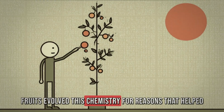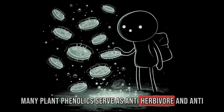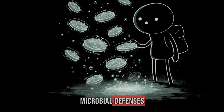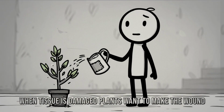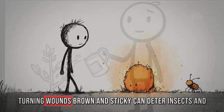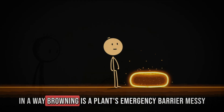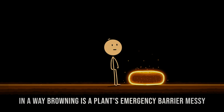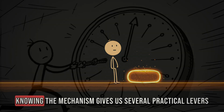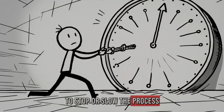Fruits evolved this chemistry for reasons that help their survival. Many plant phenolics serve as anti-herbivore and antimicrobial defenses. When tissue is damaged, plants want to make the wound less tasty and less hospitable. Turning wounds brown and sticky can deter insects and slow infection. In a way, browning is a plant's emergency barrier. Messy but functional. Knowing the mechanism gives us several practical levers to stop or slow the process.